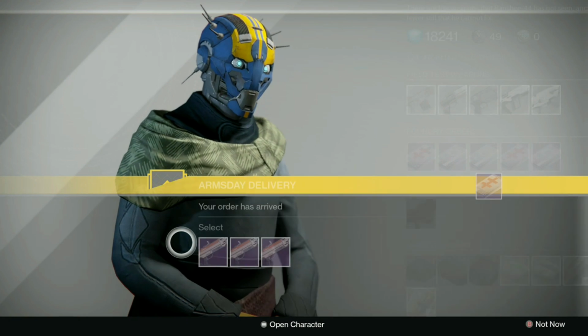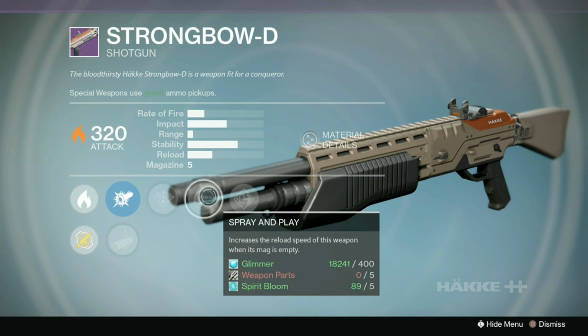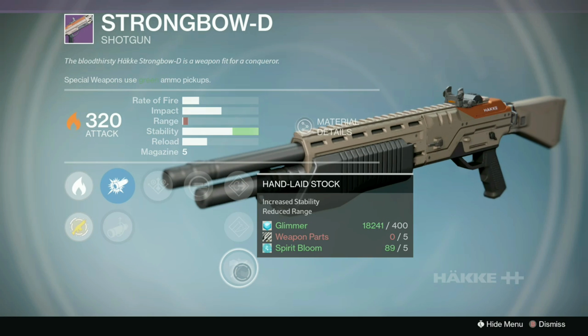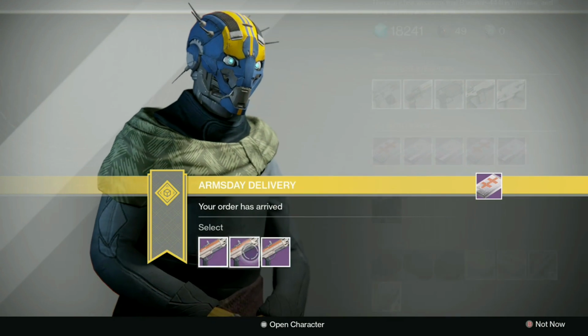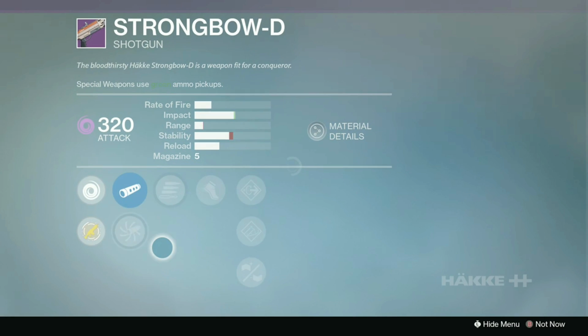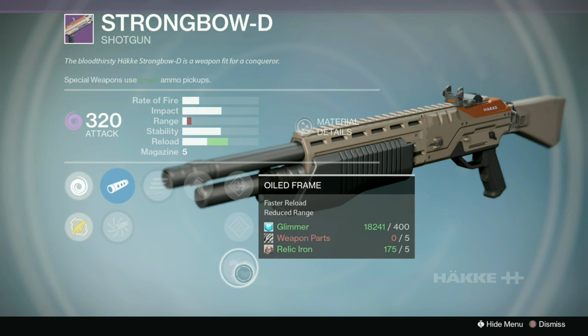The next shotgun, we have Final Round, Hot Swap, Flared Magwell, Fitted Stock and Handlaid Stock, so pretty, you know, average roll again, nothing too special. Danger Close, Spray and Play, Flared Magwell, Hand-Loaded and Handlaid Stock. Again, a very, you know, just average roll. For the last one, we have Final Round, Battle Runner, Flared Magwell, Hand-Loaded and Oiled Frame.